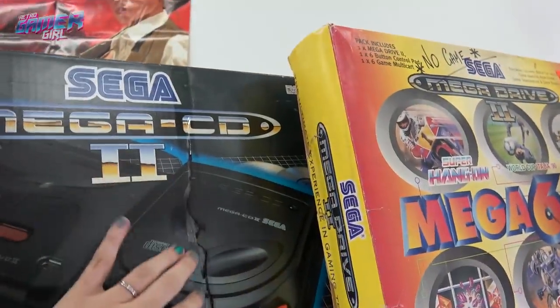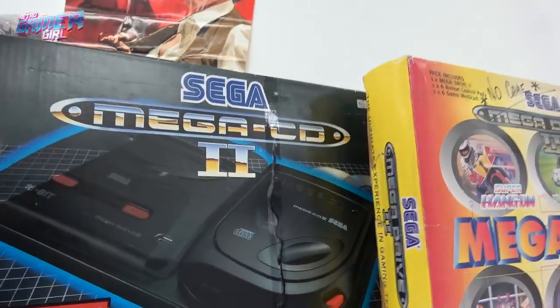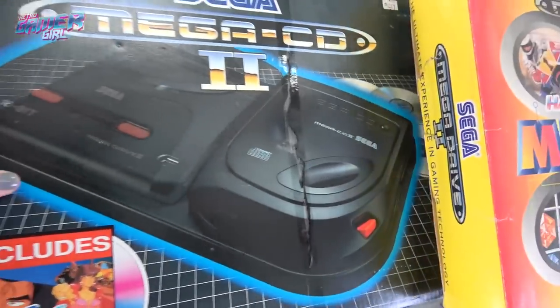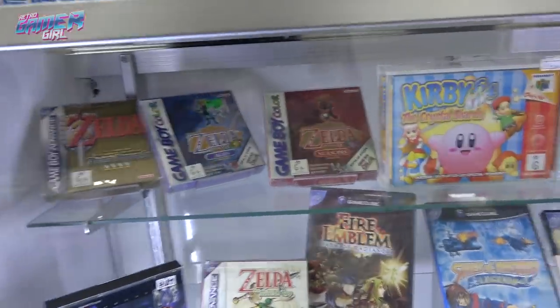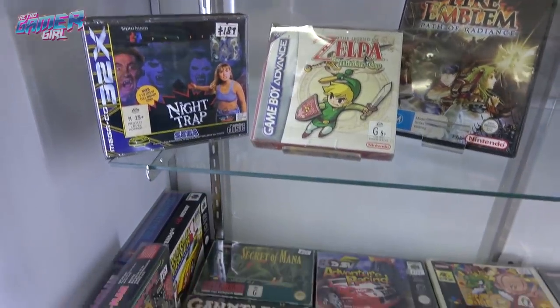Shame it's got a big tear down the middle of it, but always nice to see a Mega CD 2. But priced accordingly, $2.59 for that. It's probably a pretty good price, actually. Some more boxed games. Oh, Night Trap, $1.89.